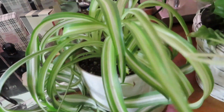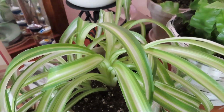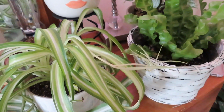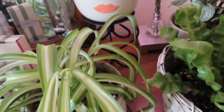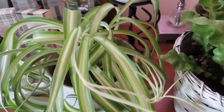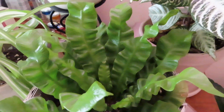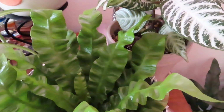And this is my bunny spider plant that I got when I repotted all my spider plants, and this is part of it. It's growing really nice. I've learned that the more you ignore your spider plants, the more healthy they grow. So that's what I've been doing. I don't panic about what's going on with these spider plants, I just leave them alone. And this is my fern that is growing here in my bedroom. I think it likes it here because of the humidity and stuff.